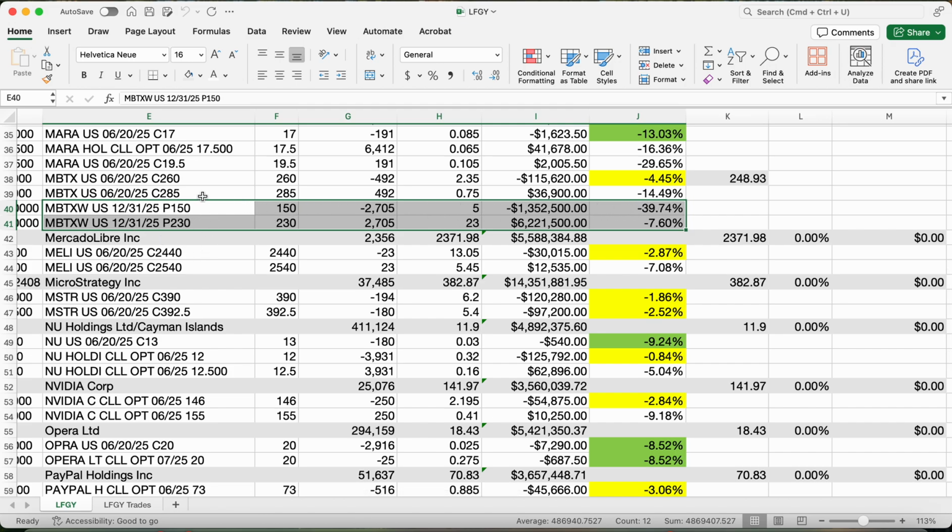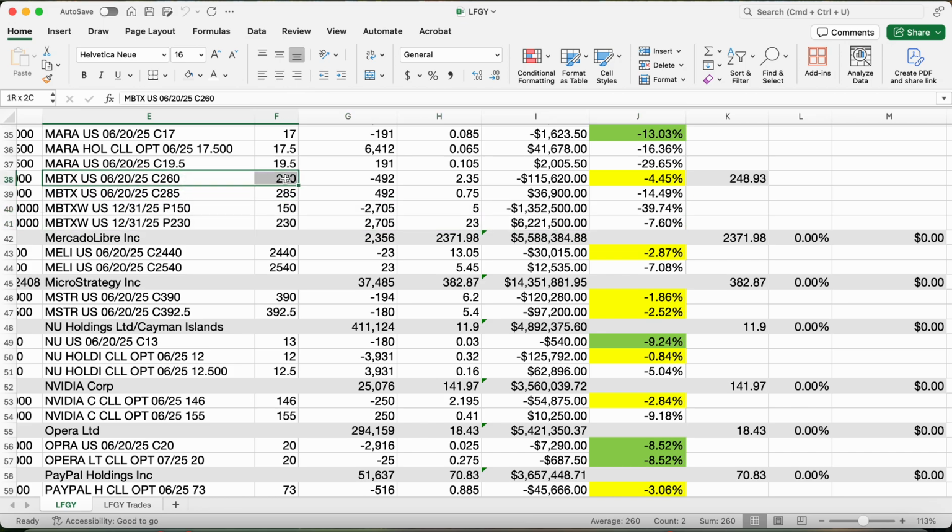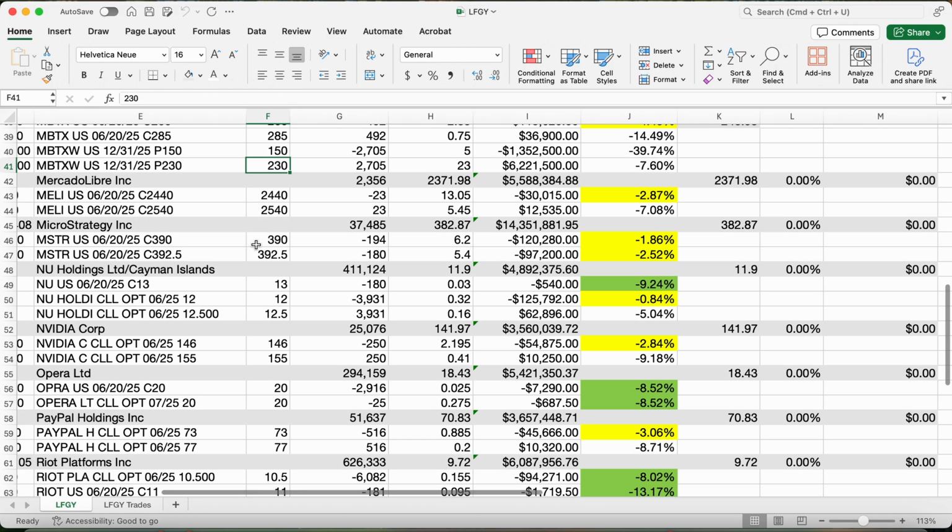But if you're a trader yourself, just so you know, the professionals are short term betting it won't go over 260, and long term betting that it will drop below 230. So do with that what you want. I don't give financial advice. I just provide you with data.